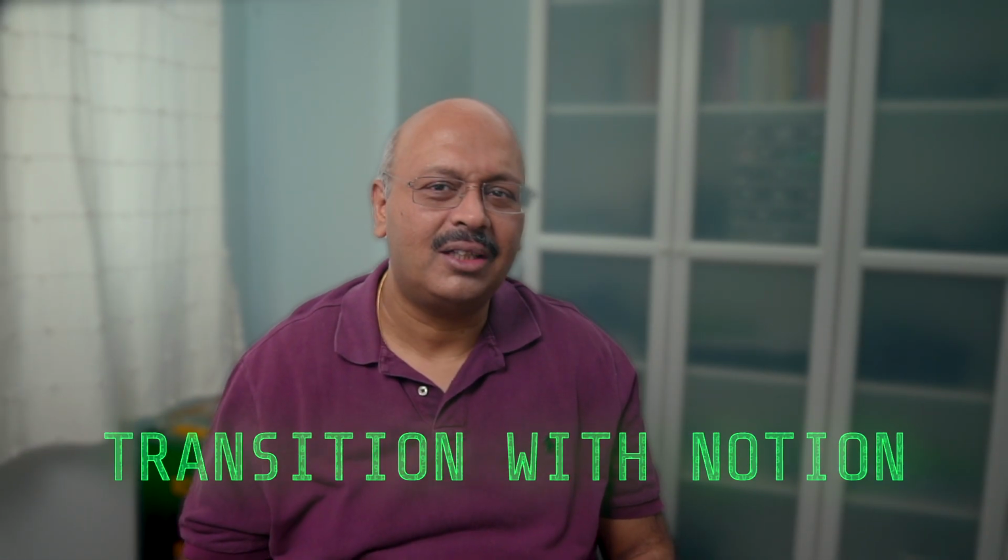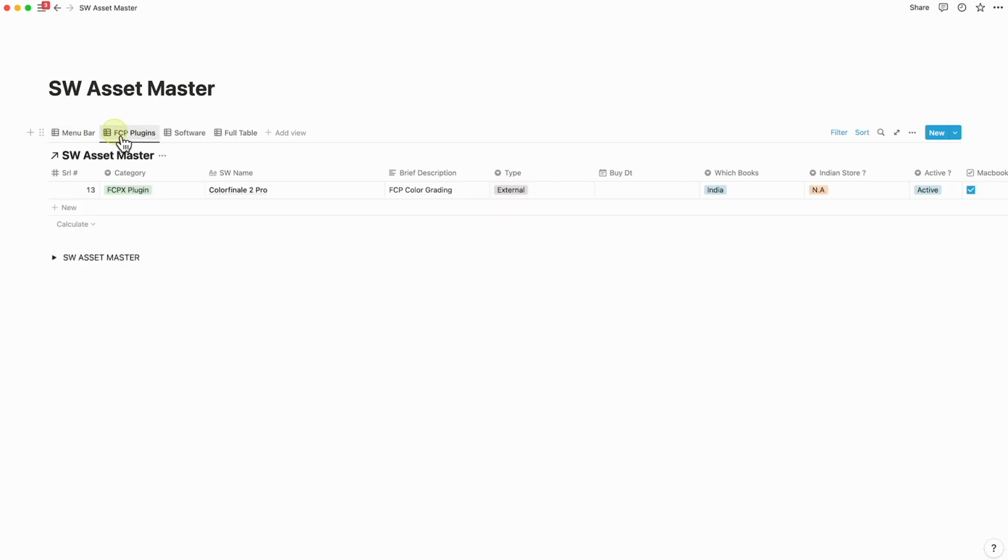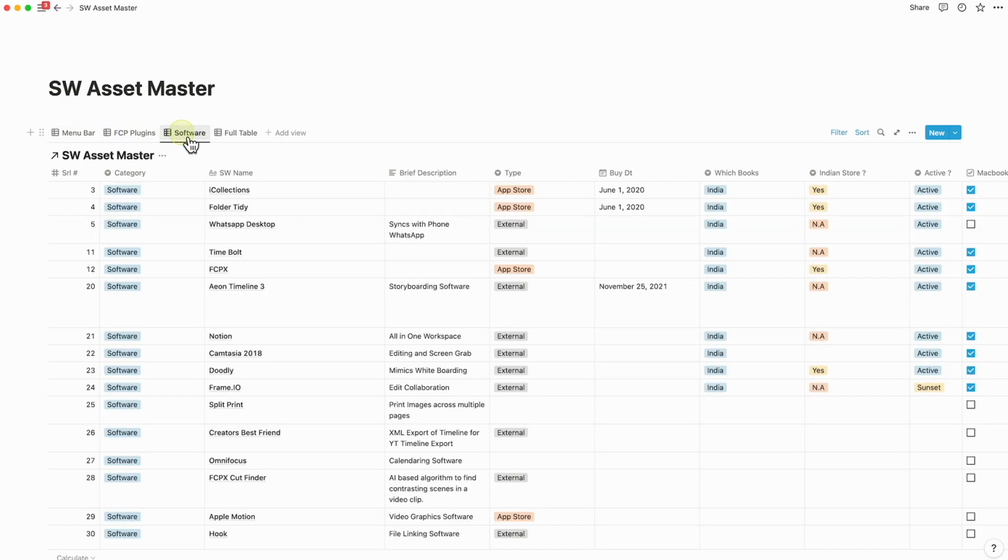Once you've made the investment and you start the setup process, you would possibly transition everything from your old Mac to the new one. But then I did some due diligence and removed some unwanted data. I would just bring in the apps that are really needed and relevant. All my app information was in different places: the keys, the store purchase details, whether I wanted it recorded in the Indian books or in the Malaysia books for my business. And I wanted to bring all of this together.